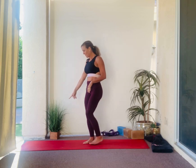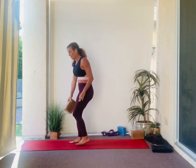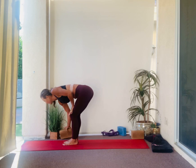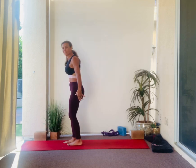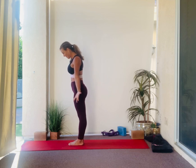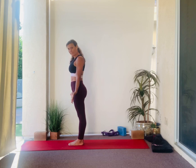Exploring to the edge of the mat here. You might even keep a block nearby here as we might explore crow pose. Let's touch this here. Explore tippy toe malasana. Heels together, feet together for this. Ankles, knees, and shins together.